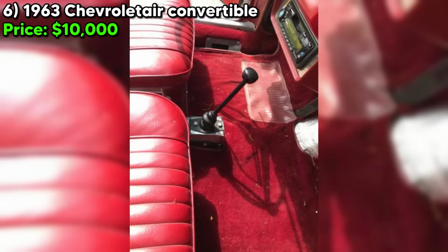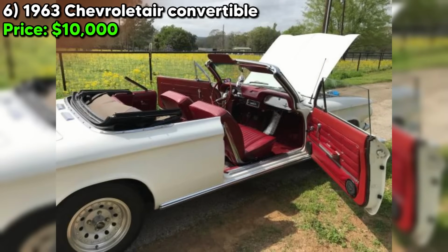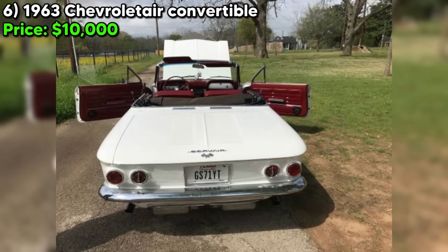When considering the purchase of a modified classic car like this 1963 Chevy Corvair with a Volkswagen drivetrain, it's important to keep in mind that parts and service may differ from those of a standard Corvair. Potential buyers should familiarize themselves with the specific components used in the modification and ensure that they are comfortable with the maintenance and repair requirements of this unique vehicle.